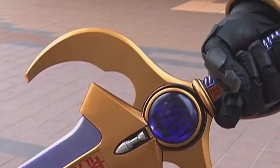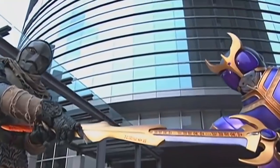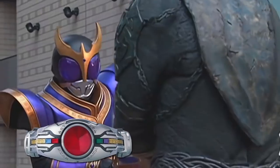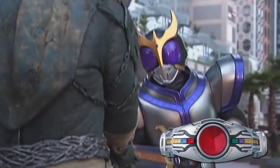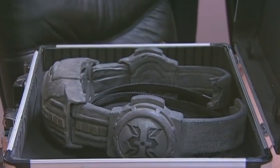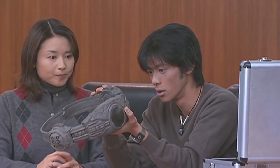To segue into the source footage segment, one thing that has always bugged me about Kuuga's aesthetics is the Arcle. It looks great, I consider it on the higher end of rider belts, but it just looks so modern and futuristic, which is such a stark contrast from how the suit is meant to be this ancient warrior for the Linto. The belt itself is supposed to be some sort of ancient technology, and it doesn't look like it is because outside of some Linto text on it, it just looks way too modern to me.